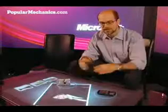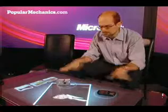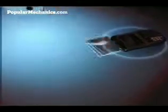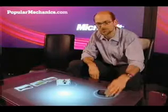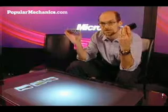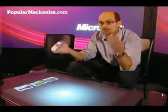We have a cell phone, and all the wireless linking is going on behind the scenes in the table. So you can take your photo and then just instantly put it on your wireless device and then take it with you. Now you've basically taken two devices, and without having to plug them into a computer or sync them up, you've transferred content from one to the other.